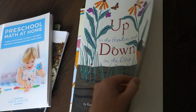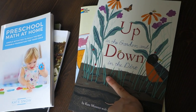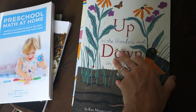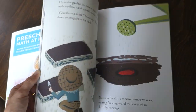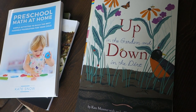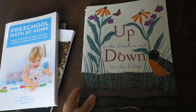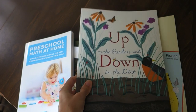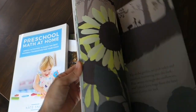This is a really beautiful picture book, and this was recommended as part of the science curriculum I'm planning to use in the future, which I probably need to do a video about at some point, but I grabbed it while I can. While I'm shopping in America, I have to be thinking a couple years into the future, because I don't know when we would get a chance to find some of these books that are not super popular. But I think this is just a really cute, beautiful little picture book that we'll be able to read.